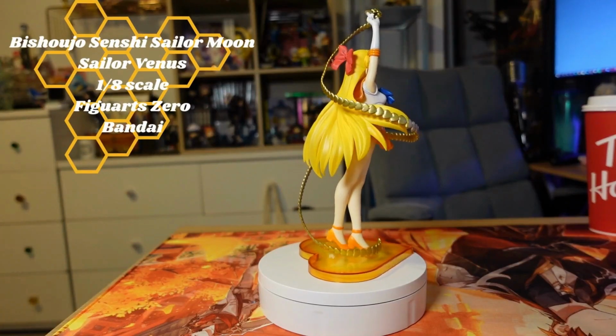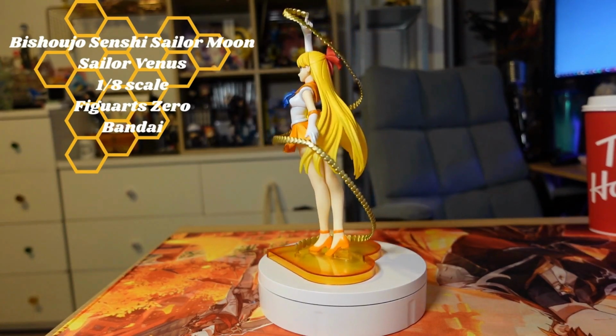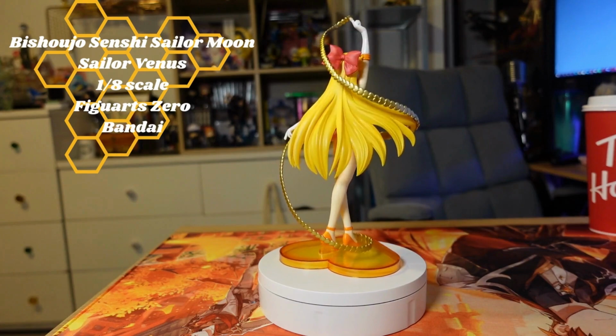But I might just have to give in before someone else grabs her, and then I'm stuck again looking for her. I think she looks really, really cute. I really like the Figure Art Zero Sailor Moons.